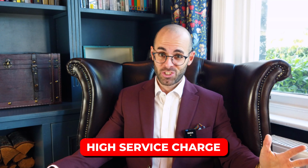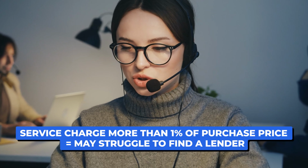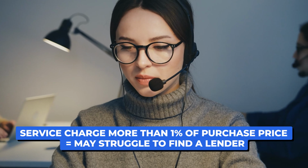Now, here's one huge thing to look out for, and again, one huge red flag when it comes to leasehold properties, and this is a high service charge. Well, what do you mean, Marco? Now, if the service charge of this leasehold property is more than 1% of the property value, then most lenders don't like to lend on it. They see this as too high risk. So if you found a really nice leasehold property that you think's great and could be a really good investment, but if that service charge is more than 1% of the value of that flat or leasehold property, you will struggle to get a mortgage on it.